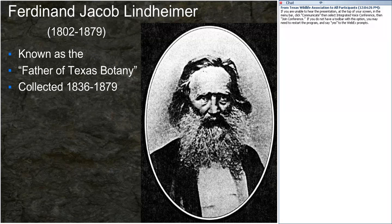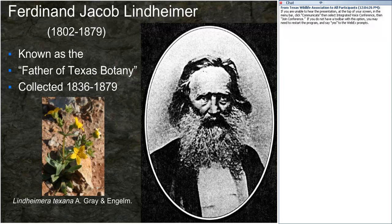Let's just go to full screen now, and maybe this will show up a little better. In part of his collections, he was not the earliest botanist to come to Texas, but he was the most prolific. He collected a tremendous number of plants, discovered a lot of new varieties in the Edwards Plateau, south central Texas area, and even had several plants named after him, such as this Texas yellow star. Button to advance. There we go.